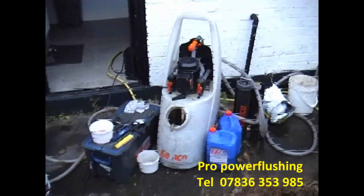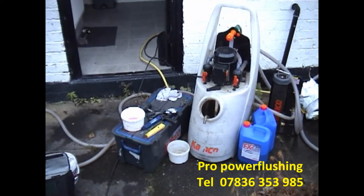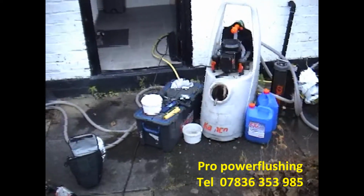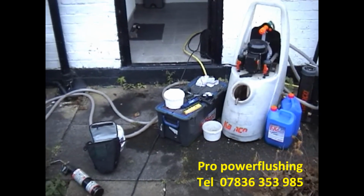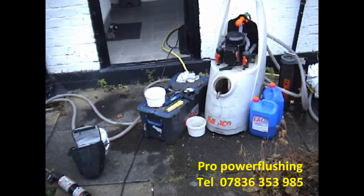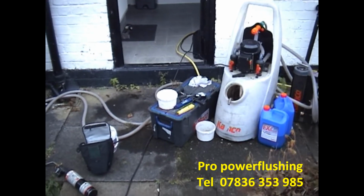Just back to this job in Chester. We're actually going to sign off now because we're just starting to rinse it through. The Heat Team are coming tomorrow to fit a new fan in the boiler, so we can't even fire it up later on, which is a shame. But it's all gone really well. We're getting a great flow still, so we're just on the rinsing cycle. We're still going to be here for about two more hours.